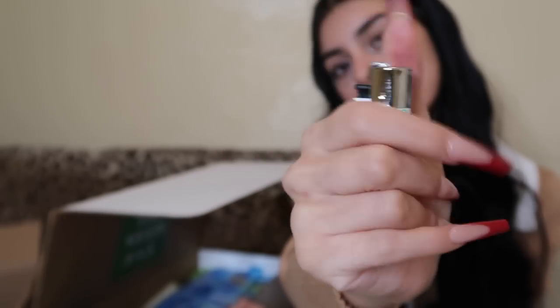Next up, we have this super cute clipper lighter. Voila! Really cute. I'm really happy I got this lighter because today I was really upset because I could not find a lighter anywhere. I don't know where they go. They grow legs and they walk away. I don't know what happens to them.